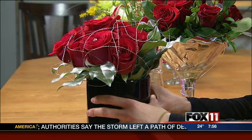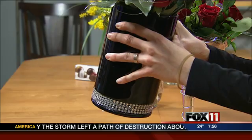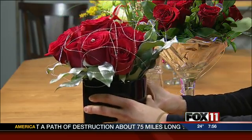And then the vase also has this beautiful rhinestone banding on the bottom as well. That's very glamorous. It is very glamorous. This one is a little more my style. I really like this one.